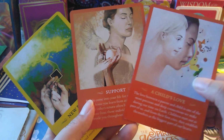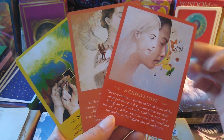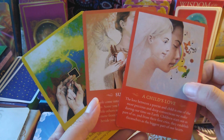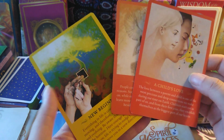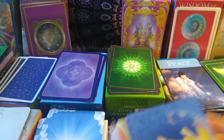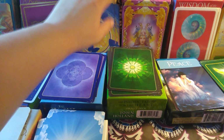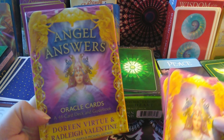Very, very nice cards. I know I said this wasn't a review, but I would recommend these cards for your own personal daily use. The messages on here are fantastic, and they just hit you where they need to hit you. They make you feel good. They give you some insight for the day. Okay, I know you've seen these guys before.